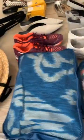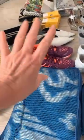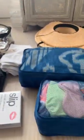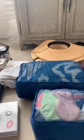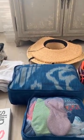Then I've got in here all my t-shirts, nighties, and wraps for the pool. Here I've got bikinis and swimwear. These are really good Muji zip bags. They come in small, medium, and large, and I always use them for packing, because when you go somewhere, you just lift it out of your suitcase and you can unpack really quickly.